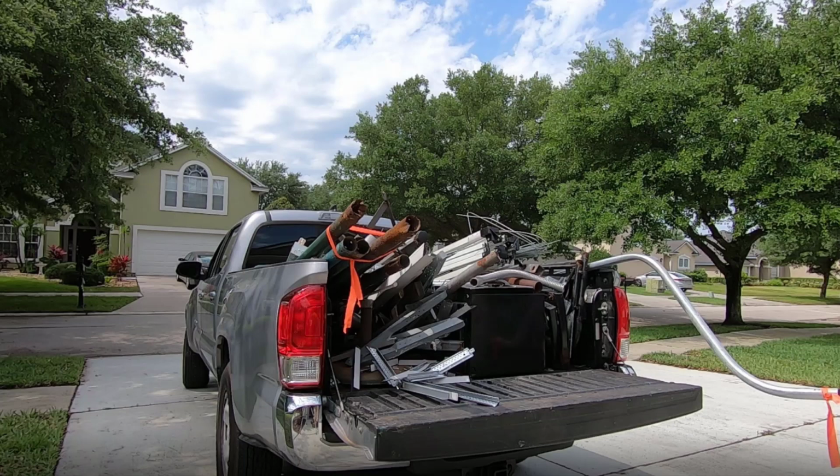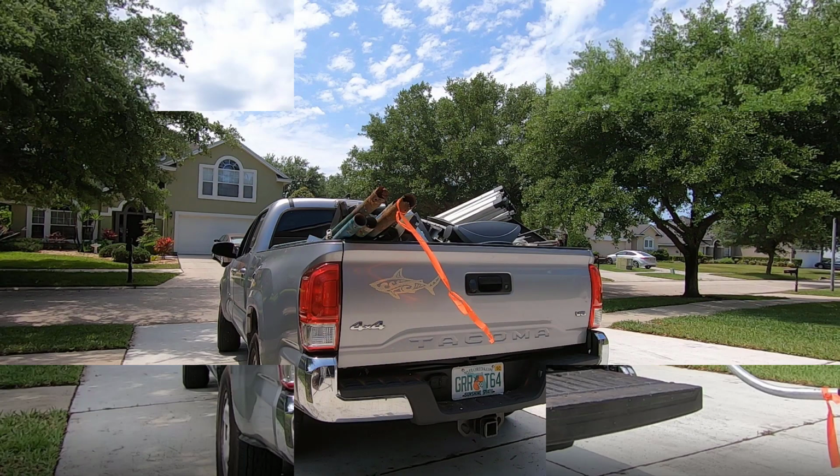After we got done loading up metal from that bin, we look like this. Come on back in a few days for part two so you can see how we go from this to this.